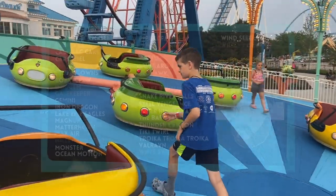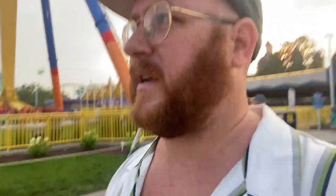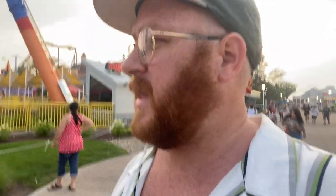I was told car 11. Here it is. I really want to try to hit Dodge 'Em one more time here, but I have a show that I'm wanting to go see, so I don't really want to risk being late. So we're going to go straight to Come See About Me. We're going to hang out there for a minute, and then we'll try to finish up things like Millennium Force and maybe that. We only have an hour, so we don't have much time. So Millennium Force and then Maverick would be our only two options to finish up.